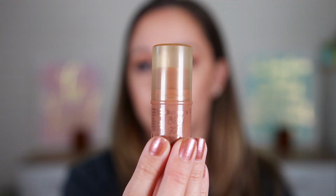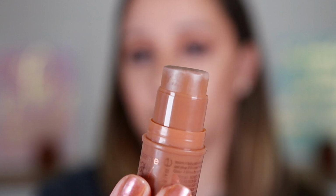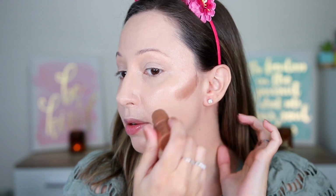I'm gonna be using the Essence Baby Got bronzing stick in the shade, oops, I almost dropped it. Where is the shade? The shade is 10 Cinnamon Spice. I really like this bronzing stick, and it gives a beautiful warmer brown color to the skin. It is easily blended, and as you can see, I'm applying all over the forehead, the cheekbone, and also the jawline.